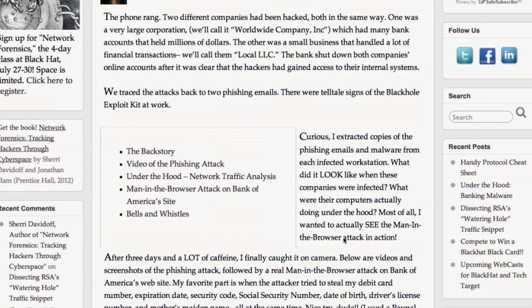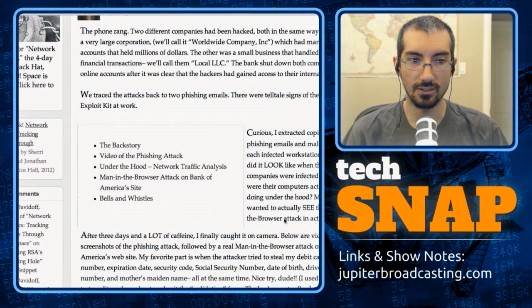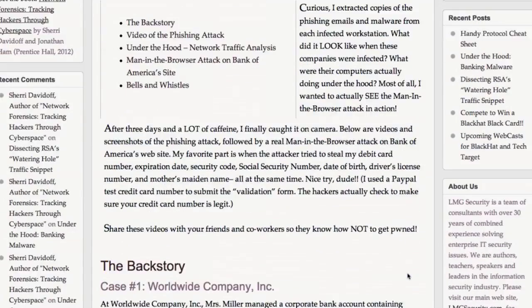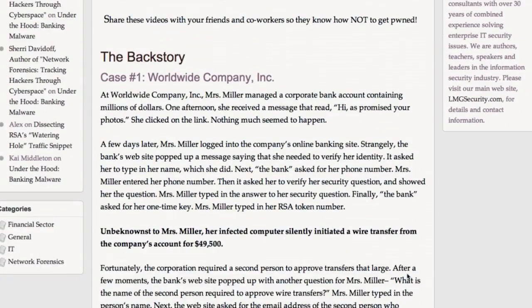Kind of, yeah. So basically in both cases, it started with a simple phishing email. The first one was just like, hi, as promised, your photos. And it had a link, right? Yeah. It's like short enough that you don't catch the bad grammar, right? It's the kind of email you expect to receive from someone who sends it from their iPhone or something. Yeah, right. And so in this case, the secretary at the company clicked the link and nothing happened. So she closed the browser and went back to her day and just forgot about it, right?